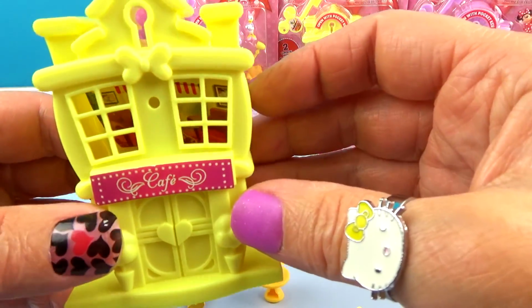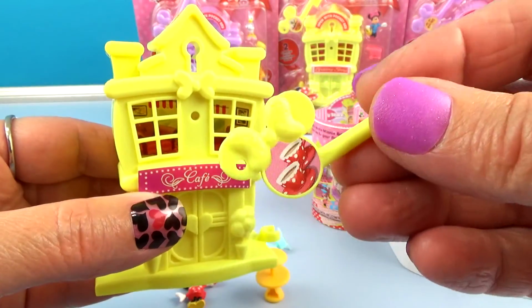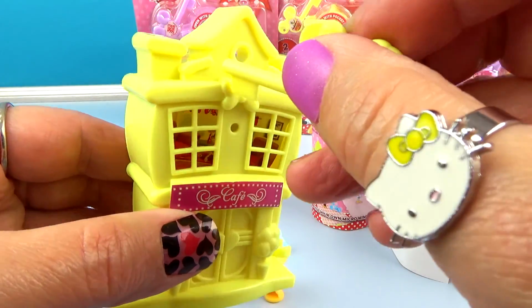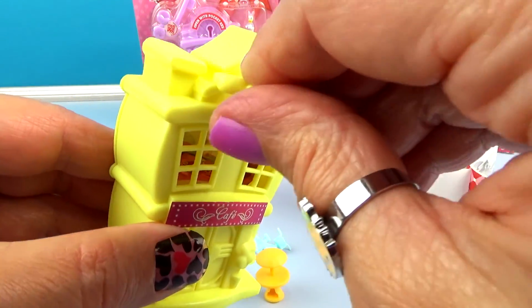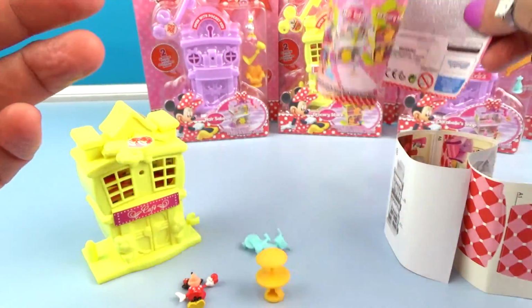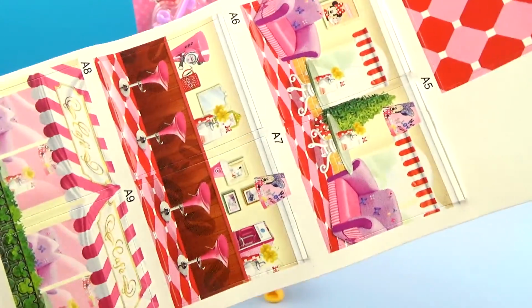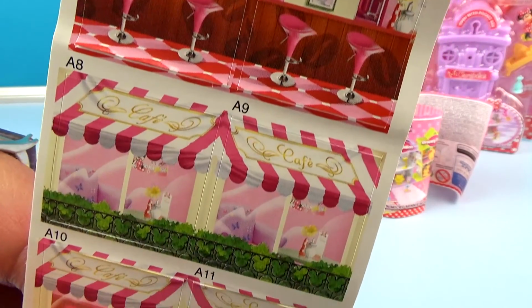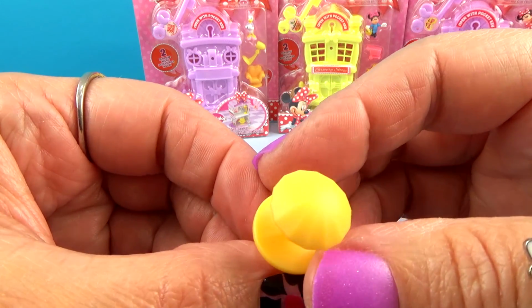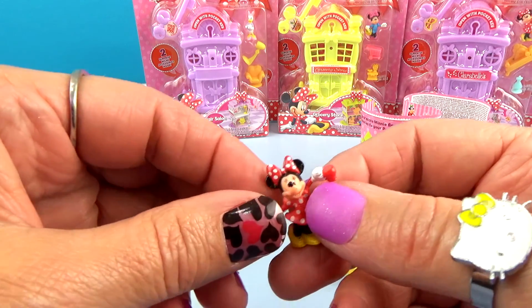Here we have a cafe. And the key to open it. A flyer. Some stickers. A table. Blue bike and an adorable little Minnie.